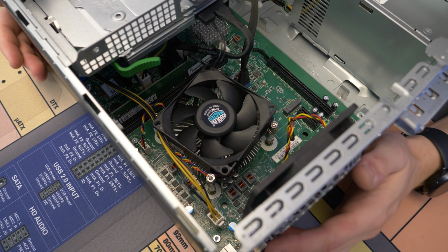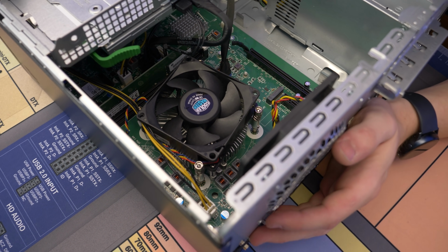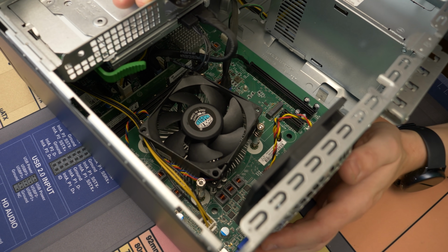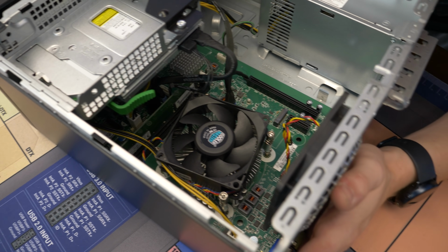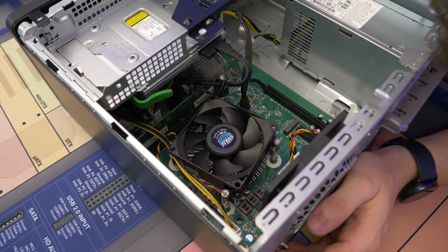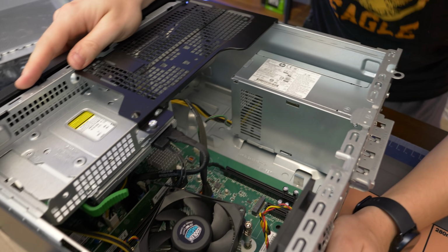What kind of power supply do we have? We have an 80 plus gold HP power supply, so that's just like an OEM one. It looks like we have, let's see, 1 8 gig stick of RAM. It does have an M.2 for Wi-Fi. It has a hard drive. It has a 1 terabyte SATA drive, and I do not see an SSD. So that's fun.